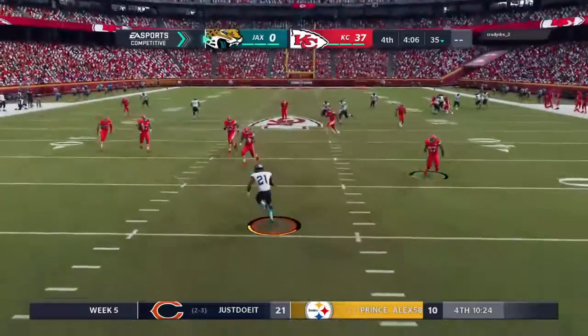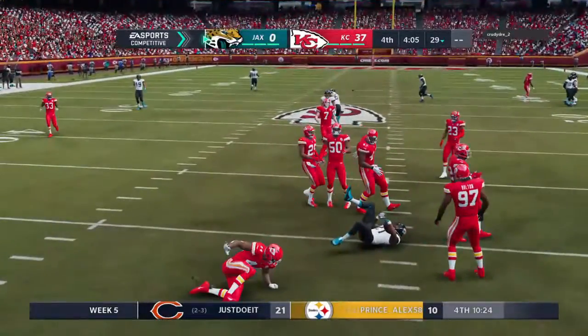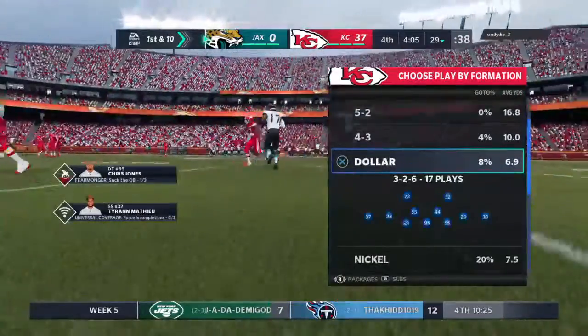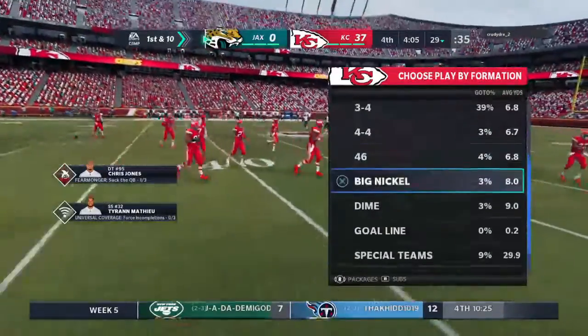An incredibly short kick fielded way up there. The Jaguars take over 1st and 10 at their own 29-yard line.